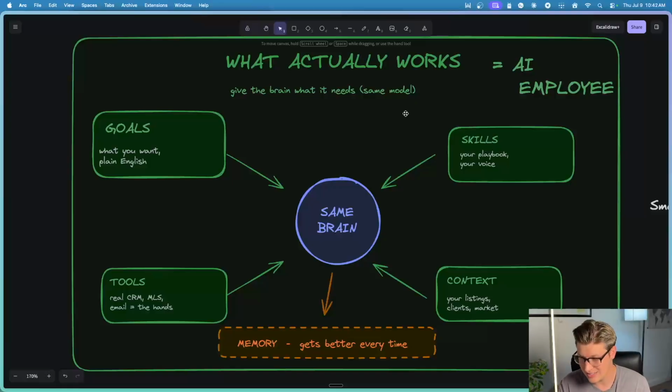I've seen this firsthand as I have trained my employees. When you give them the goal, you give them the skills, you give them the tools, you give them the context, and they have memory, they become unstoppable. Because unlike people, agents, once you tell them to do something a certain way, they don't forget because they save it where they can recall it. Human beings, we are quite finite when it comes to memory, and so oftentimes we forget processes, things like that. AI employees don't do that.